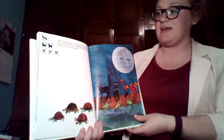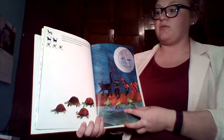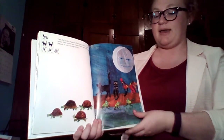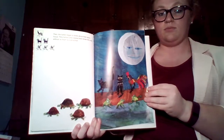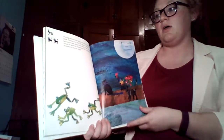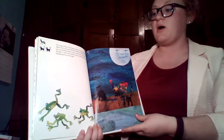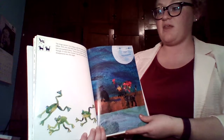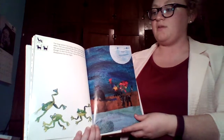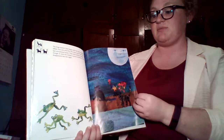Then the turtles began to think about their warm house. They turned and crawled back down the road without so much as a goodbye. The frogs weren't too happy with the trip anymore either. First one, then the other, and finally the last one jumped away. They were polite enough, though, to wish the rooster a good evening as they disappeared into the night.